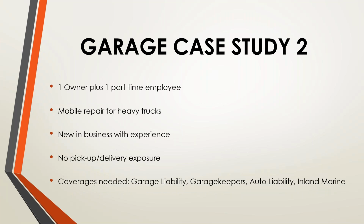The next example is not your standard repair shop. They are a mobile repair business working on heavy trucks. The owner has many years of experience in this field and recently decided to start his own business. The owner will only have one part-time employee since he is just starting up. All work will be done at the customer's location, so there is no pickup or delivery exposure.